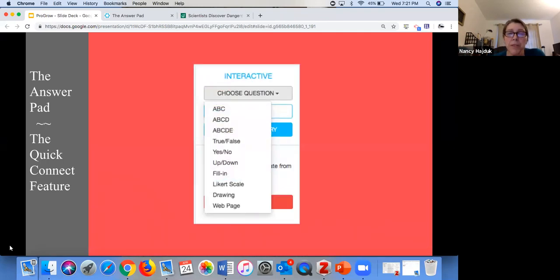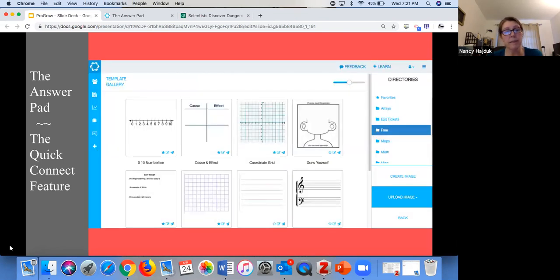All right, so question types. There are several different types of questions, as you can see, from multiple choice to drawing to fill in, all that good stuff. And we'll look a little bit more at that in a bit. There are also templates that you can use, which are great. Unfortunately, with the free version, there are only 12 available. So, yeah, the premium is much better.